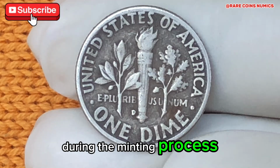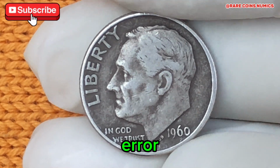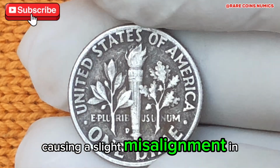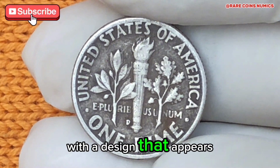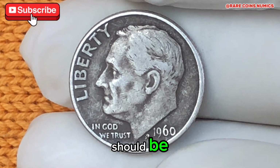During the minting process, a number of 1960 dimes were struck with what is known as a double die error. This type of error occurs when the coin's design is stamped more than once, causing a slight misalignment in the appearance of the coin. The result is a coin with a design that appears to be doubled, with the image of Roosevelt's portrait and the text on the coin appearing more pronounced than they should be.